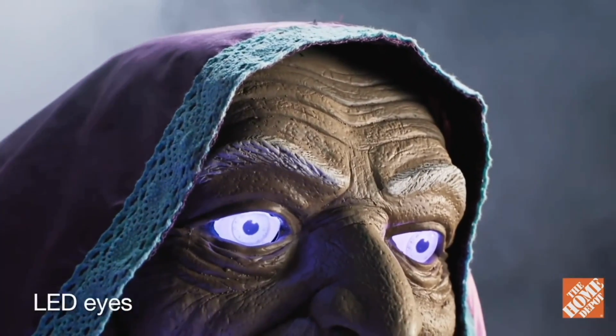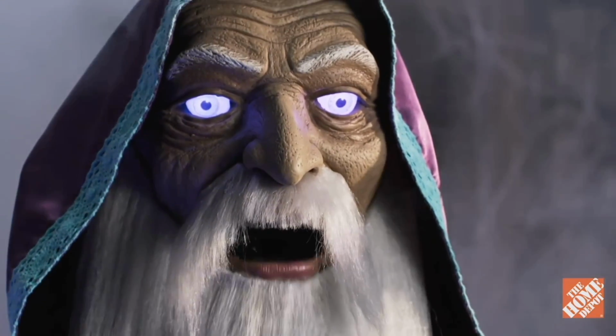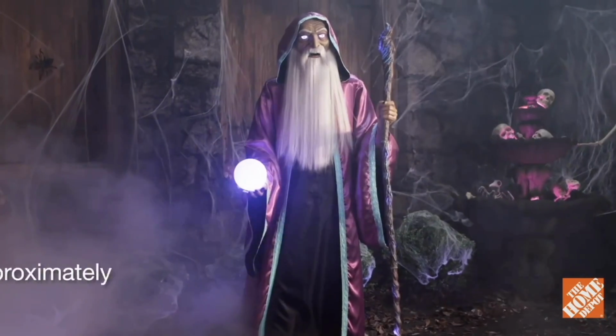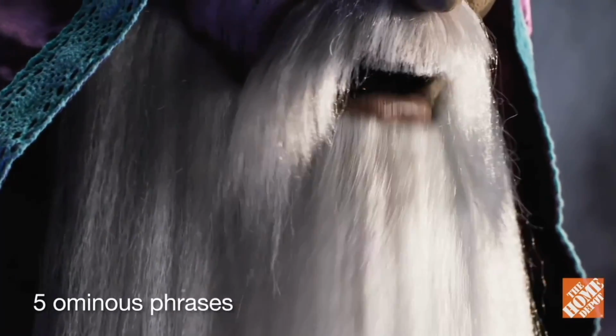Meet his gaze, and 2 icy blue eyes will stare into your very soul as you hear your future foretold, issuing forth from his motion-activated mouth.